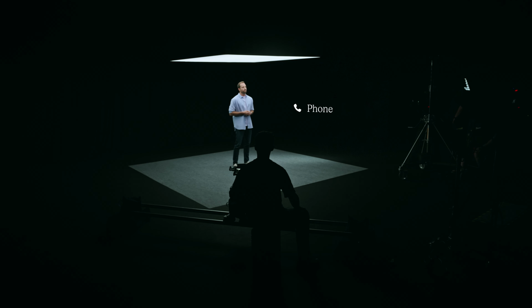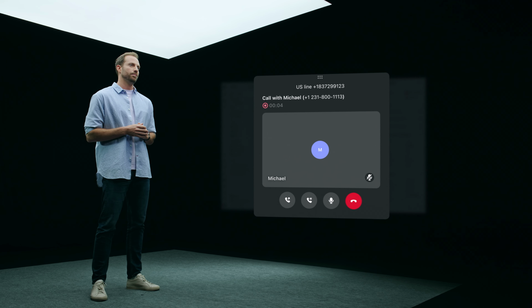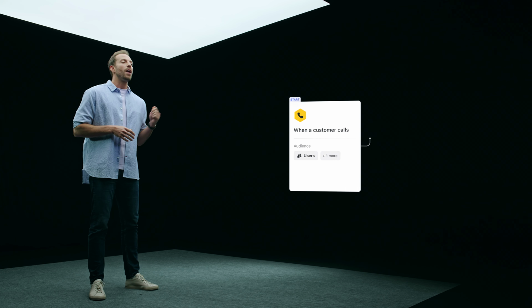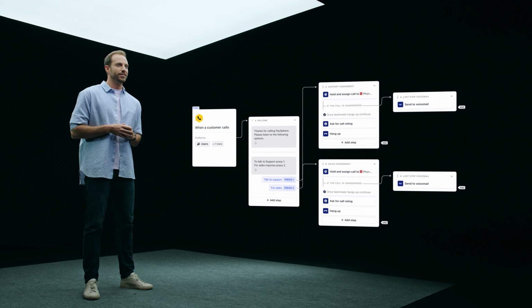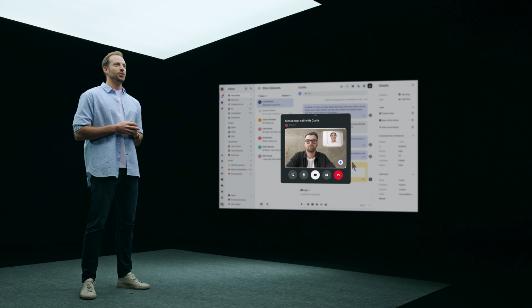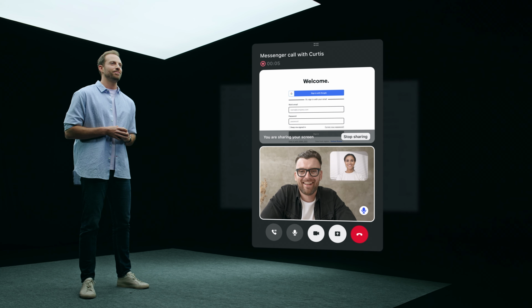Next up is phone. Long customer wait times, complex tools, and frustrating IVRs lead to poor experiences. Intercom Phone delivers a modern experience with all of your calls and all of your conversations in one place. With Intercom Phone, you can make and receive phone calls right from the inbox. You can route, assign, or automate calls with customizable IVR trees, and easily troubleshoot issues with video calls and screen sharing right through the messenger.